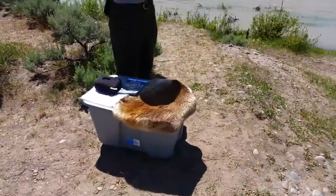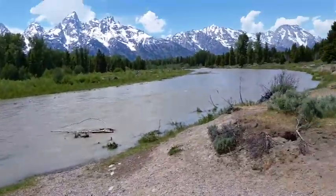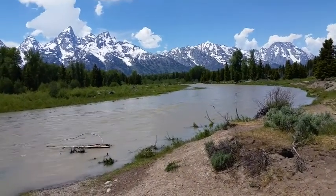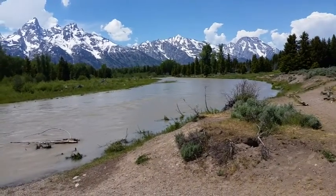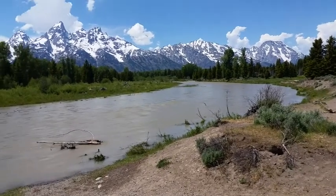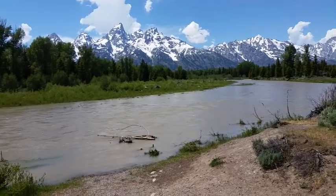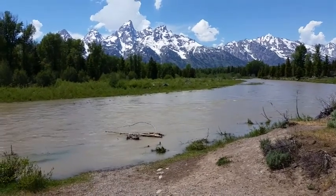That's a beaver pelt, by the way. And just a really nice setting down here. Very tranquil, even though the river's not quite so tranquil. Between the snowmelt and the release from the dams because of the snowmelt, it's a little bit of a flow here in the river, and definitely very, very brown. Travels with Phil, back to you.